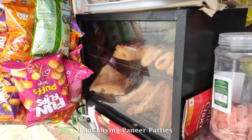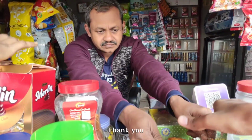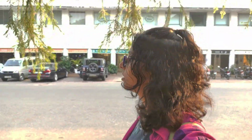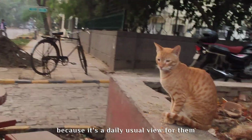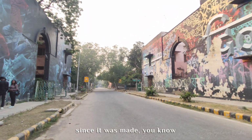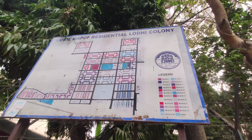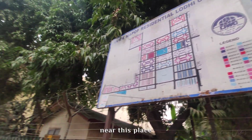I'm buying paneer patties. Thank you. So the most of the paintings, if I get to see, should I go that way? Well, I see that's one of the iconic places to explore in Delhi. The people I met here find it very normal because it's a daily usual view for them since it was made, you know. You can actually see the map of Lodhi Colony here, residential, near this place.